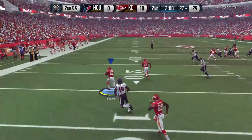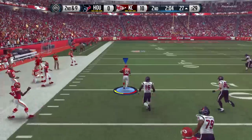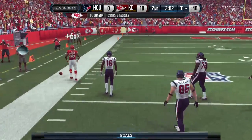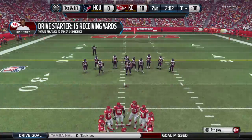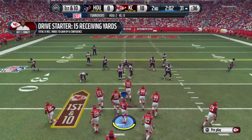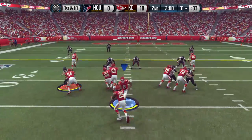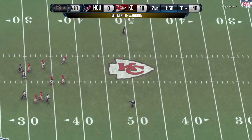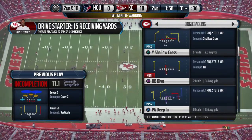Intercepted! He's got a little bit of daylight here. What a time to throw a pick, Phil. This defense, though, has really stepped up today. Yeah, it has. It has stepped up. But, you know, I just say this about the offense, that interception. You've got to understand where you are in the game, when to be careful, and that was not the time to take a chance. We've hit the 2-minute warning here in the first half.